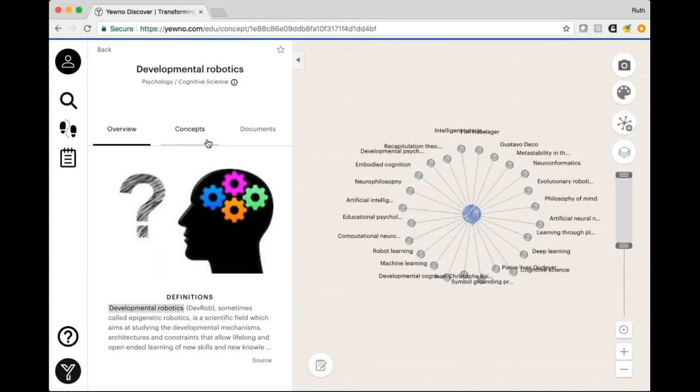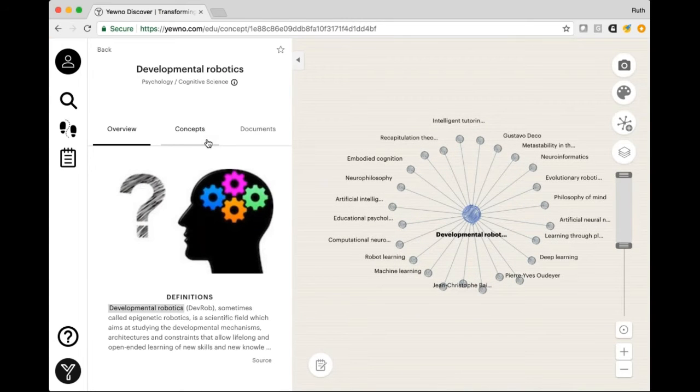So as you'll see, the main part of the product is on the right hand side of the screen. It's this graph visualization. So I searched for developmental robotics, and what I get at a glance is developmental robotics and all the related concepts to that.